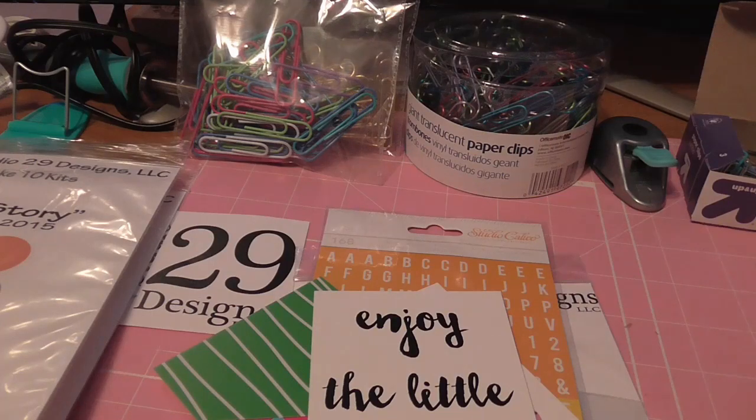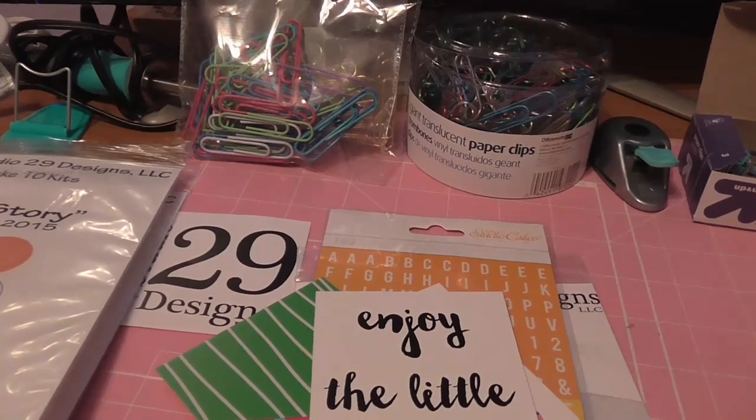I'm loving the colors of this particular kit, and I'm not even sure what month it is, but the colors are so bright. I am loving it.